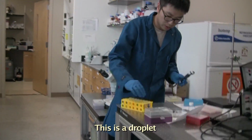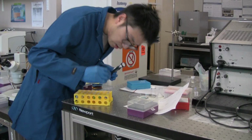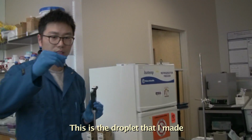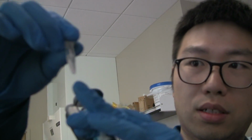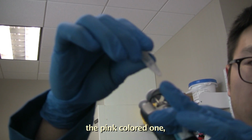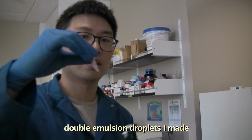That's the droplets. That's the droplet I made. You can see here, the pink color ones, they're the double emulsion droplets I made.